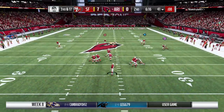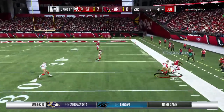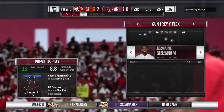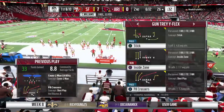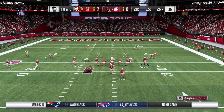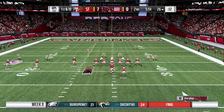3rd and long here for Rosen. He's airing it out for Williams. That's caught at the 25. A very nice pickup of 33 yards. Well, partner, I'm not sure how this drive's going to end, but how about the way they flip field position there? A nice attacking play. They picked up a heck of a chunk of yardage. So from inside Niner territory now, this is 1st and 10 at the 26-yard line.